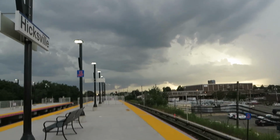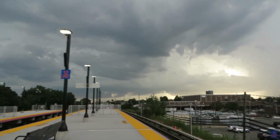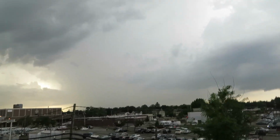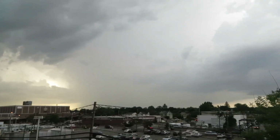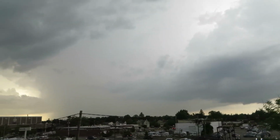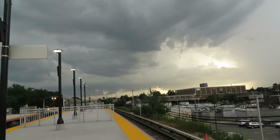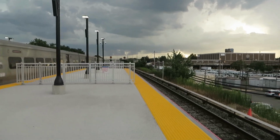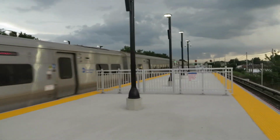So here we go. This is what it's looking like off to the west. You can see there's something off. It's darker than this camera actually says it is. See that over there, but there is still a warning out for that storm. With another train coming in. A Huntington train.